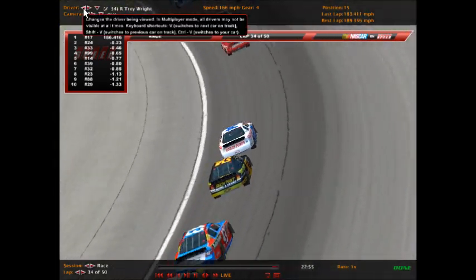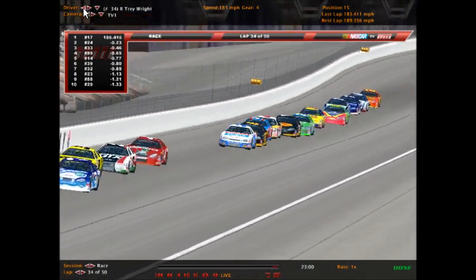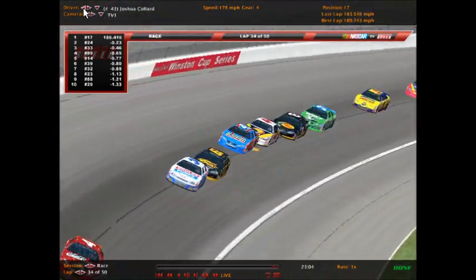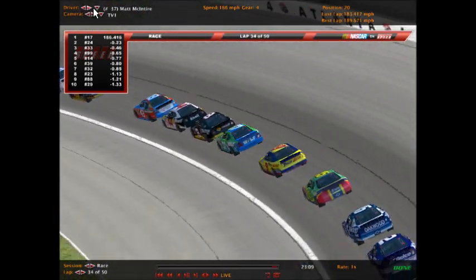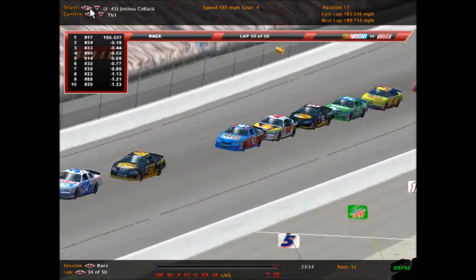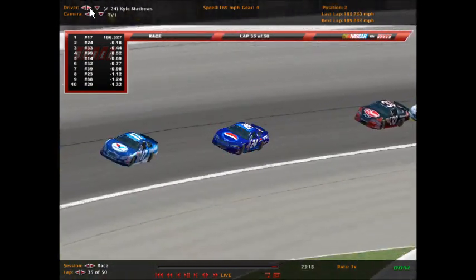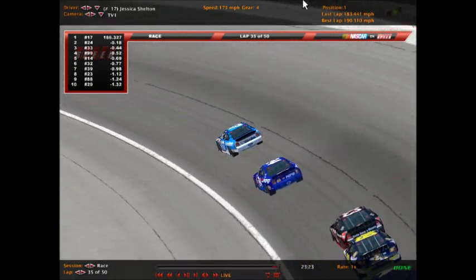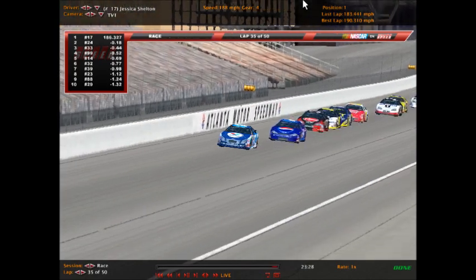Meantime, this pack of cars is closing up. That's Trey Wright in the 34. Then the aforementioned Sky Commons in 62. He's running in 16th position. 17th is Joshua Collard. 18th, Vince Almarego. 19th, Rob Evans. And Matt McIntyre is in 20th with Kat Batson in 21st. And anchoring that pack is Mike Becker in 22nd position. Back to the leaders, and still Jessica Shelton out in front with Kyle Matthews trying to find a weakness out of that 17 car.